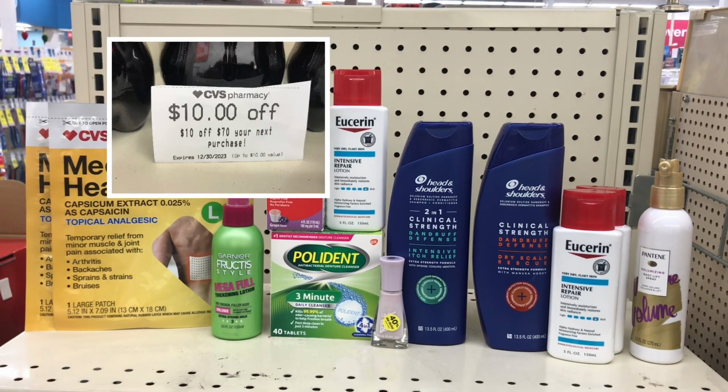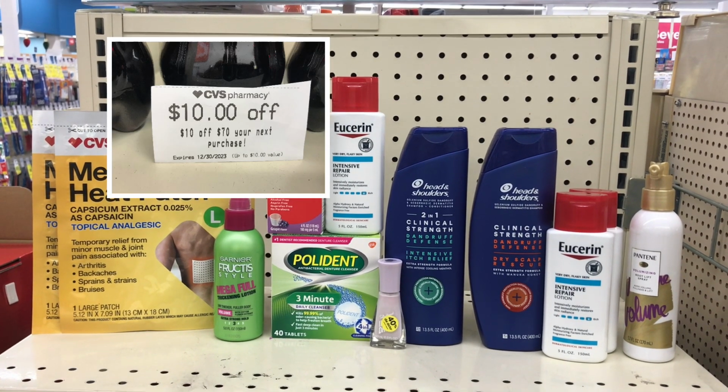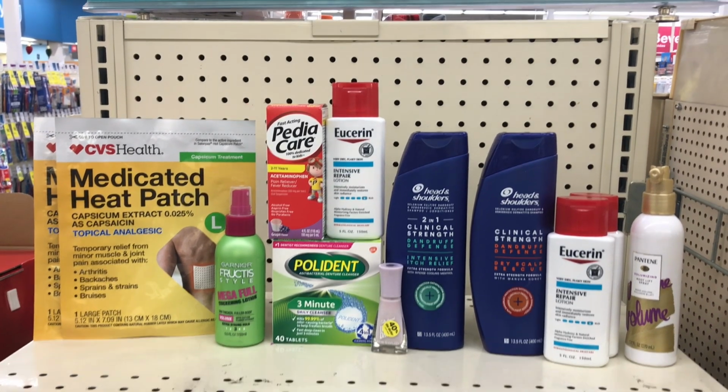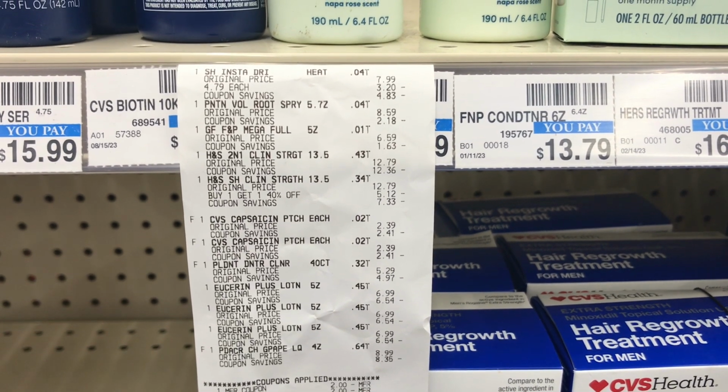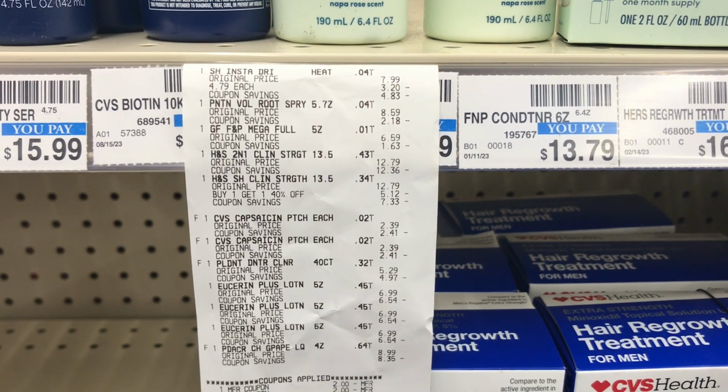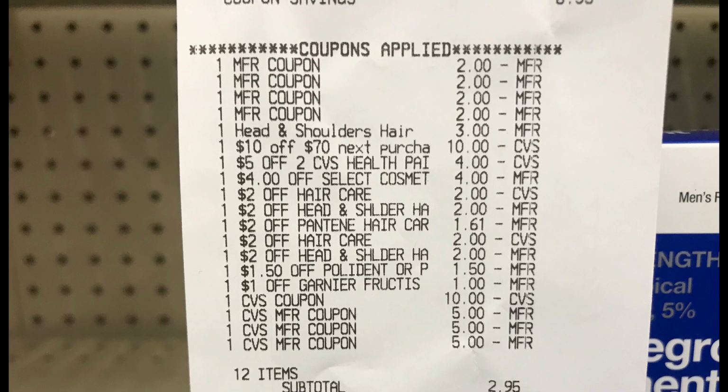These are all the items I'll pick up using the $10 off $17 purchase CRT. I'm going to go check out and see how everything works out. Let's go over my receipt to see how everything worked out. You can see all the items I picked up, and let's look at my coupon section. All my coupons and CRTs are applied, but the only funny thing that happened was some of the CRTs, instead of adjusting down to the right amount, like the $5 off 2, it was supposed to adjust down to $4.78. It only adjusted down to $4. Then the $2 for the Pantene did not take off the whole $2. It adjusted down to $1.61. But I'm okay with that.